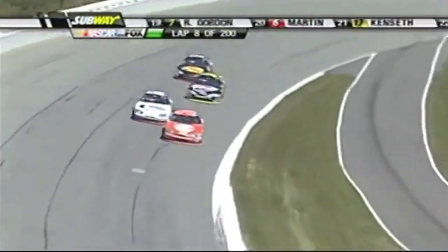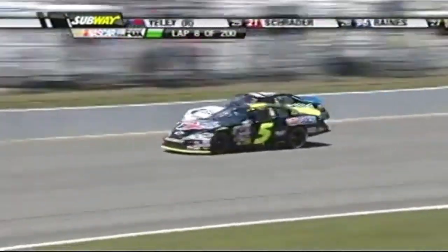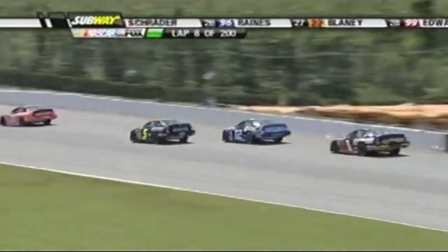12th place, Tony Stewart on the inside of Ryan Newman. See, Ryan washes out right there. Not a lot of grip out there. And then the safer barrier sticks out there about 1.5 feet, and it uses up that extra little bit of room you need getting out of that corner.